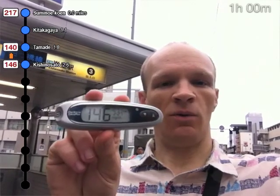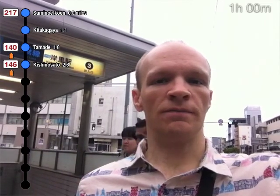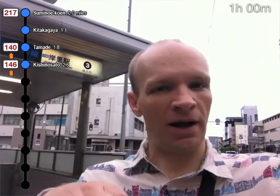Okay, this is Nishi-Umeda Station, and my blood sugar is now 146 after the last bottle of juice. Now my target is 200, so I'm going to have one more juice. Of course, I don't actually want to be 200, but that's the target because I'll be constantly falling because of the walking. So one more juice and on to the next station.